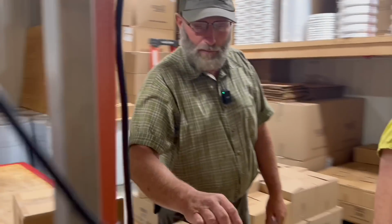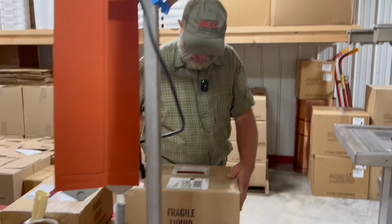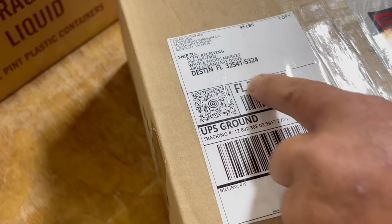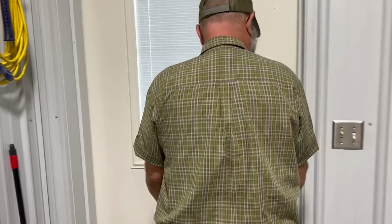So anyway, these 2 are ready. I'm gonna carry them out to the UPS box. She has all the labels on them where they're going to, and you can see right there. This one is going to Whole Foods Market, Legendary Drive, Destin, Florida.